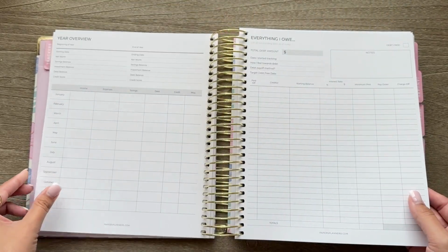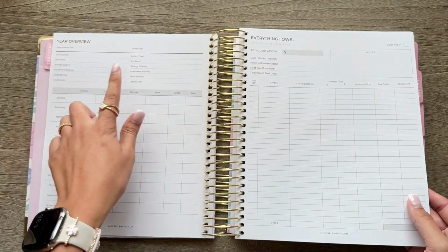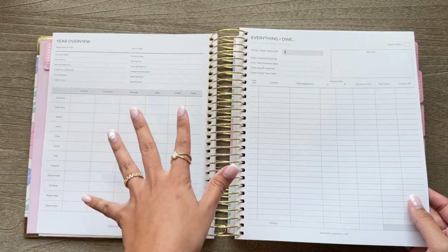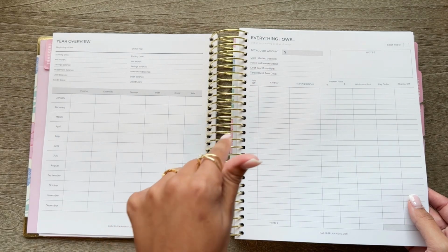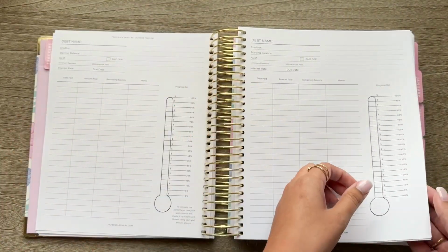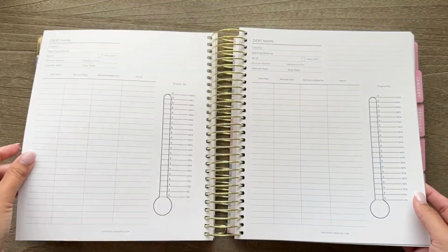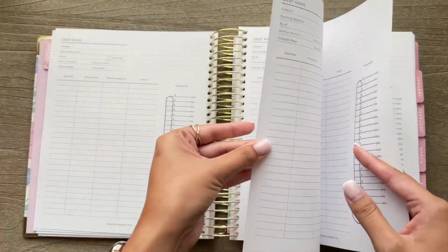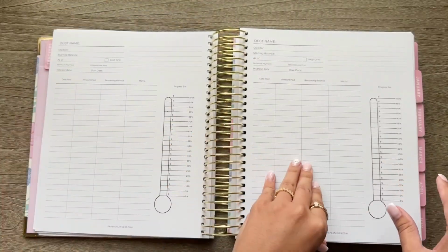You have your yearly overview where you can see how you started and ended the year from your credit score, from your income, expenses, savings, all of that. And then you even have a miscellaneous box. Everything I owe is a snapshot of all the debt you have. You can track your debts individually here on these pages and color in the little thermometer as you pay down your debt. You have plenty of those here.